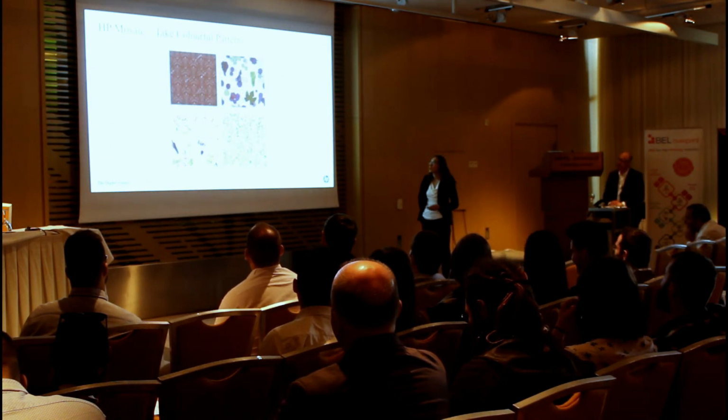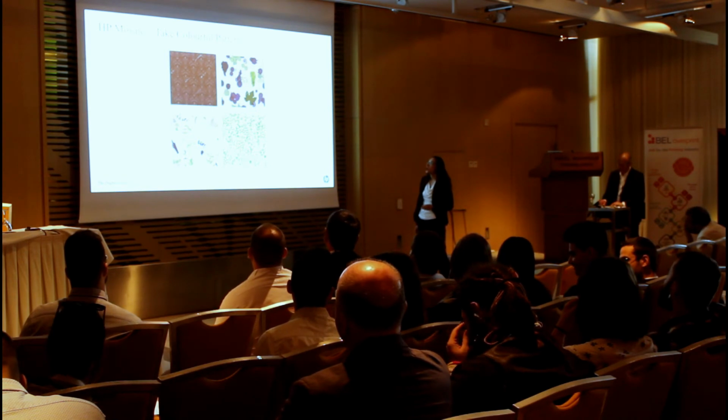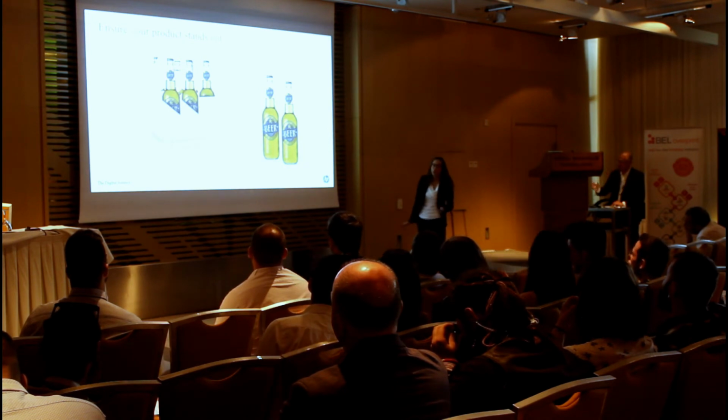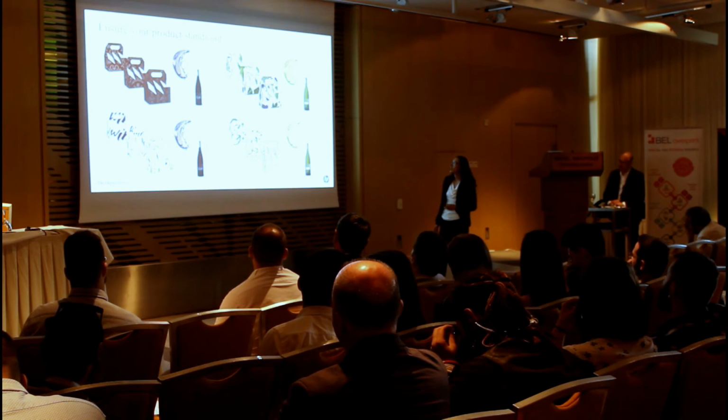Couple more examples. Again, this is HP Mosaic, which we worked with a brewery. You know, that was the traditional package, all white, a little bit unimaginative, and what they did is all those different patterns.